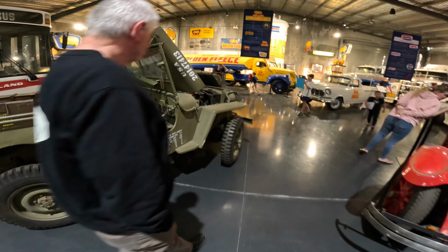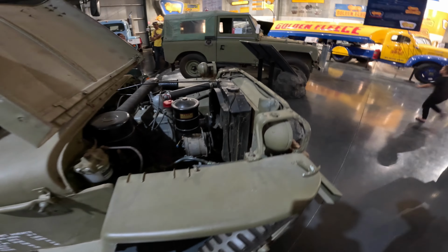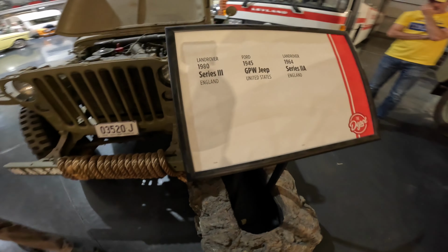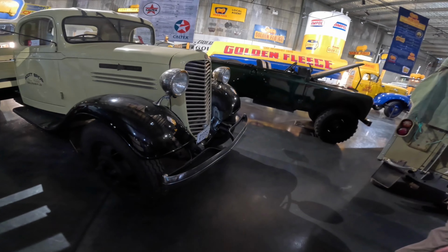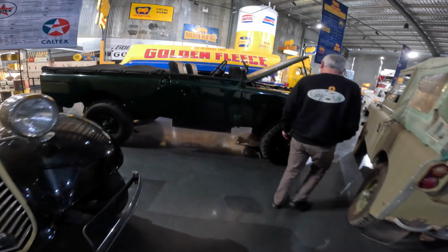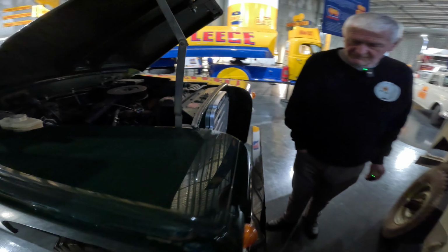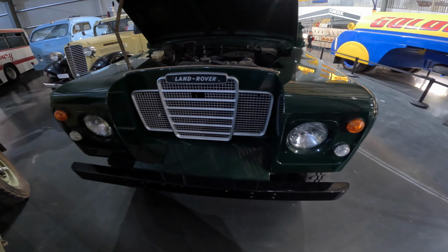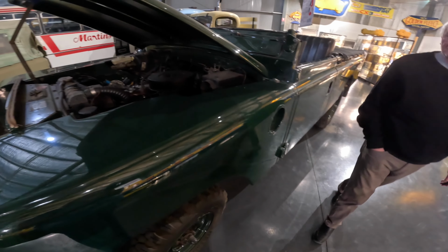Nah, you can go without me. Yep. See, headlights on the outside in the guards. This is really long. There's also an automatic.